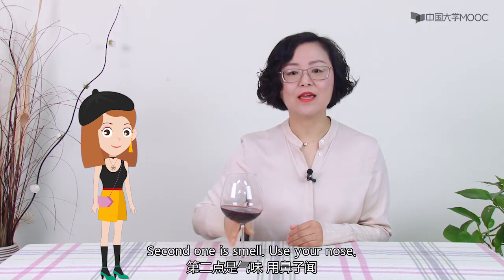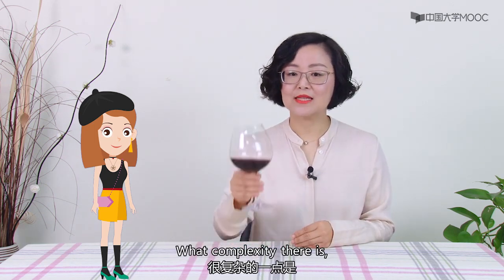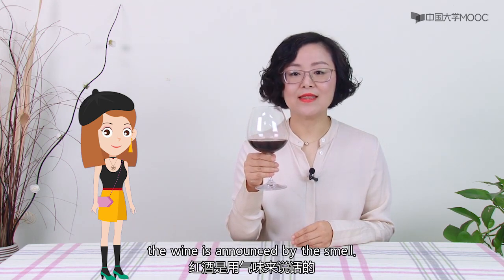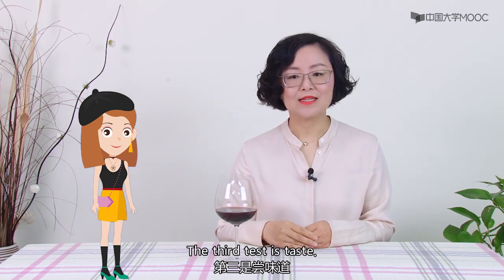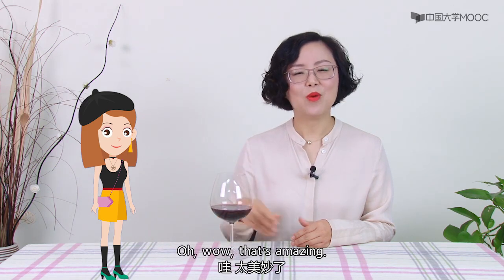The second thing is smell. Use your nose. Whatever complexity there is, the wine is announced by the smell. The third test is taste, and then you should meditate a bit with the wine in your mouth. Wow, amazing!